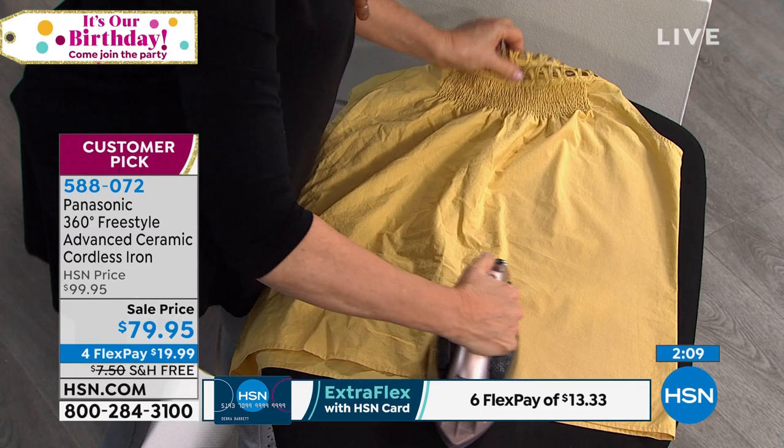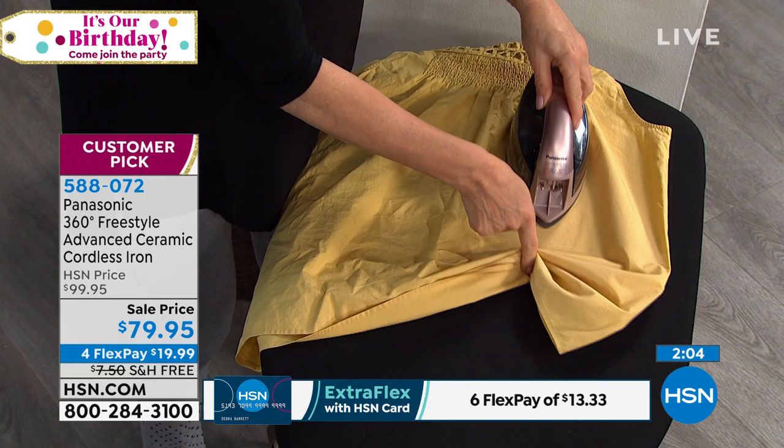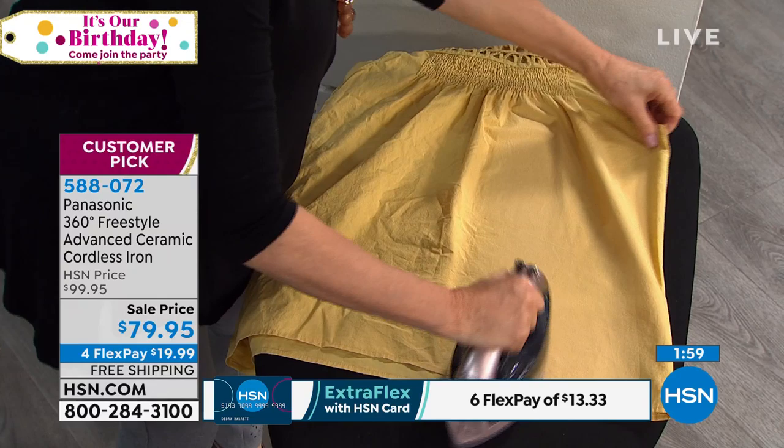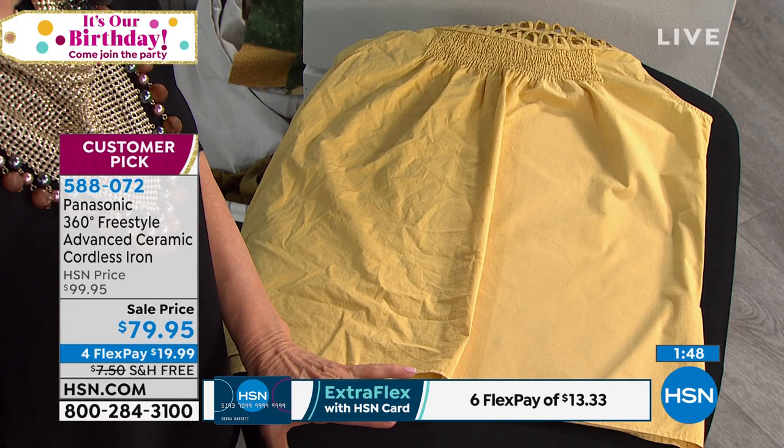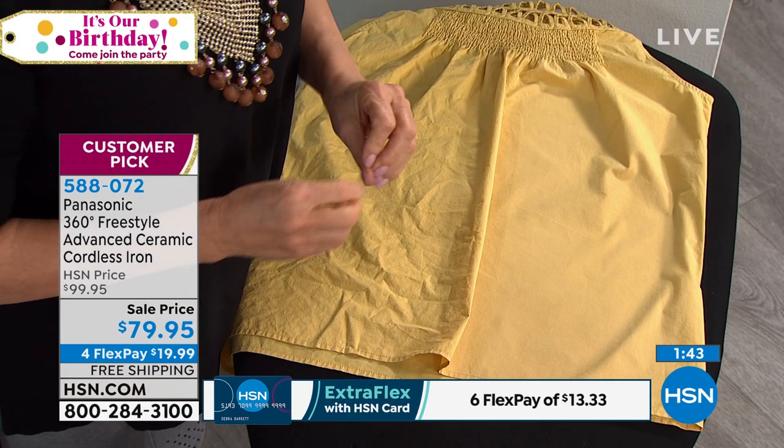Hasn't this happened to you? You're ironing and the cord comes up and makes wrinkles. You don't want that. This has no cord to get in the way, but keeps its heat. And here's what you have to do. While you're having fun, remember it has to go back into the base for a quick 10-second recharge. That's all it is. So when you feel like it's losing power, just let it recharge. And it's perfectly normal.